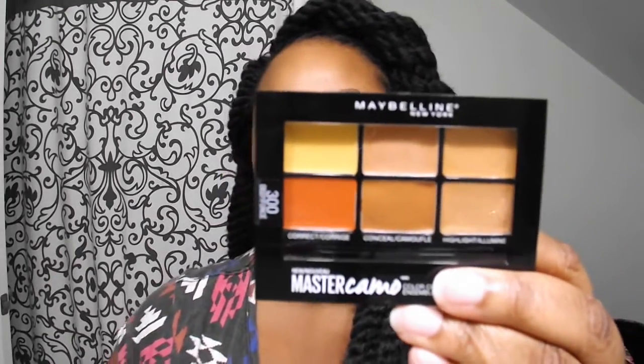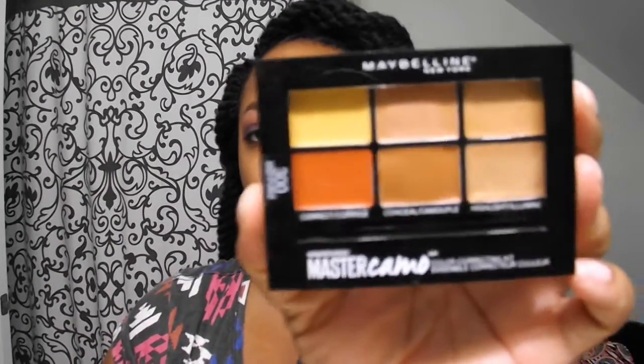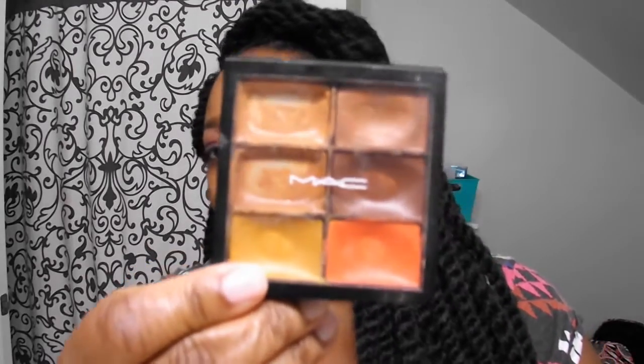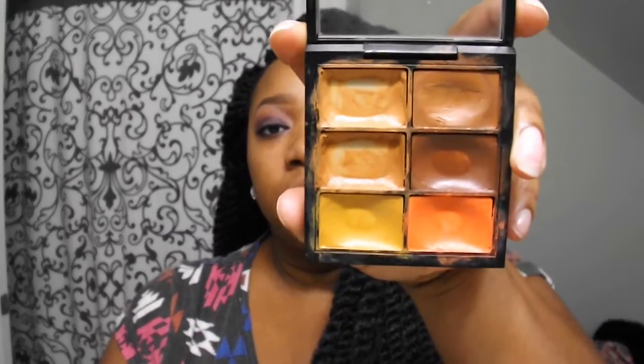Alright, so today I'm going to be comparing this new concealer palette from Maybelline. I just ran into this the other day in Target, and I noticed that it looks a lot like the MAC Correct and Conceal palette. I did a video on this years ago, and it's still one of my most popular videos here on YouTube. So I'm going to compare these two.